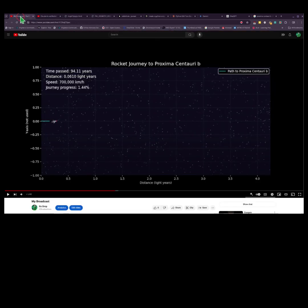Like I'll probably have stars going across. So right now they're static. I might have planets showing up. I might even have some alien ships passing through during this whole thing.